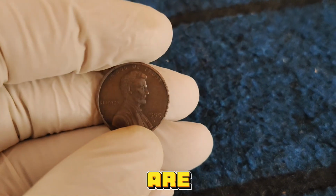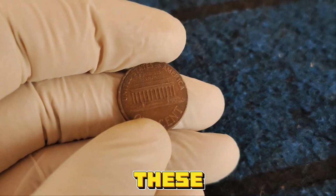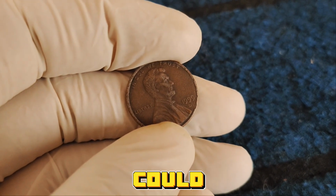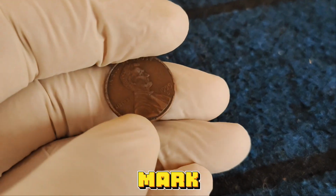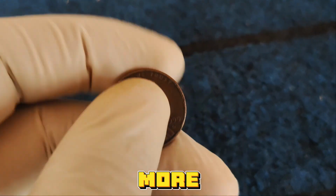Even more valuable are coins with errors like double die obverse, die cracks, off-center strikes, or planchet flaws. These mistakes are rare but wildly popular with collectors. A 1999 D with one of these rare features could easily push its value way beyond the $442 mark. In fact, some examples with multiple errors or perfect grading can approach $1,000 or more at auction.